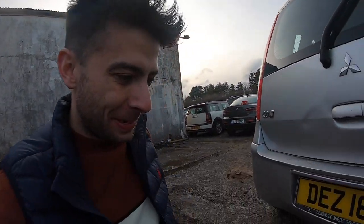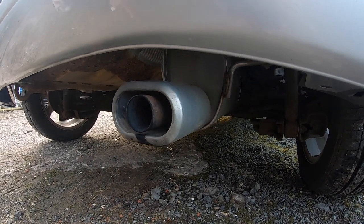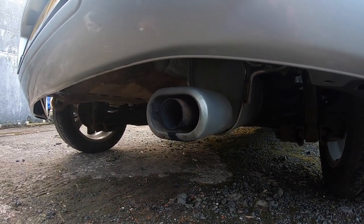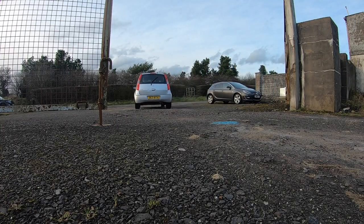Look at this exhaust pipe. We want to look bigger than we are. Gonna tilt my sunroof. 450 quid extra.